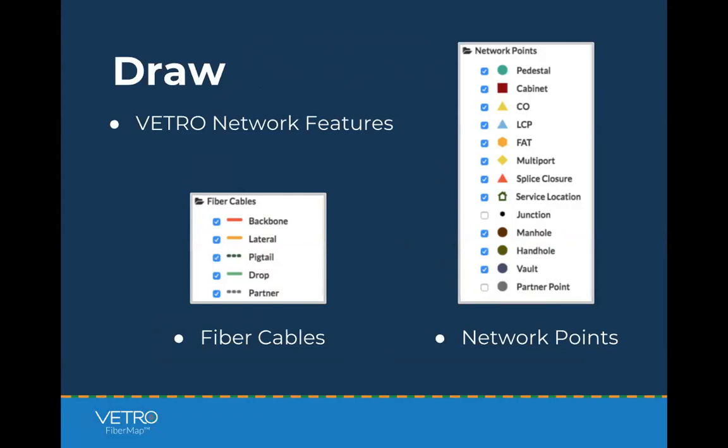That includes poles, and conduits, which are very important. They're the supporting cast, the things that the fiber hangs on, runs in. We can also display overlays and other reference data, but all of that will be a different session topic. So for today, we're just going to hone in on some of the drawing tools and methods for the primary VETRO network features, the points and the cables.